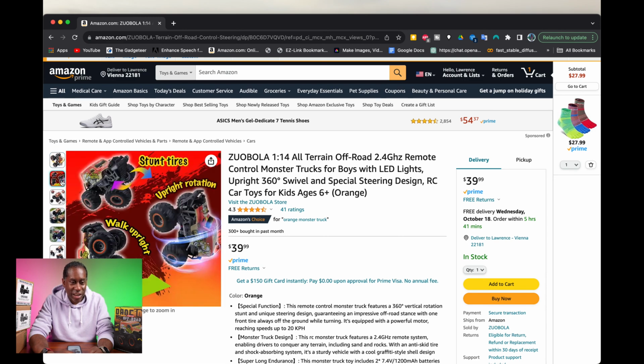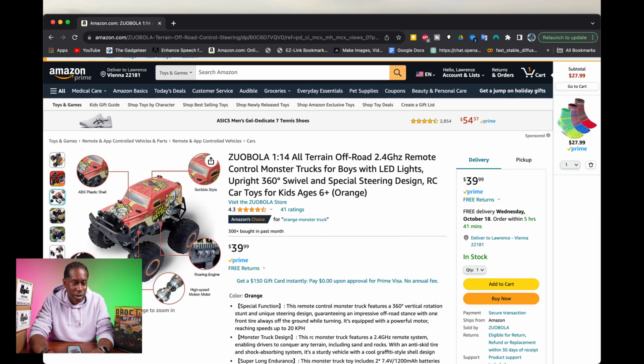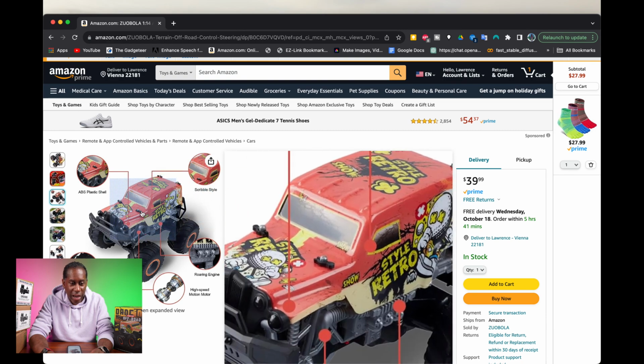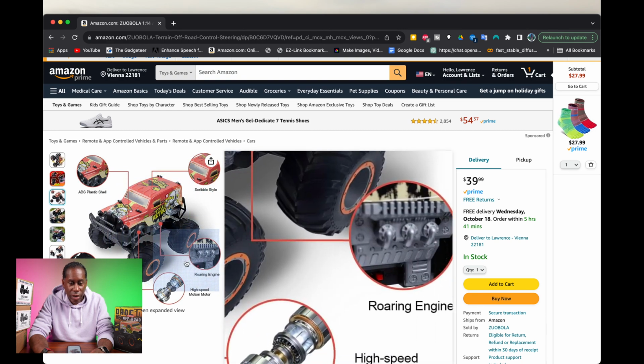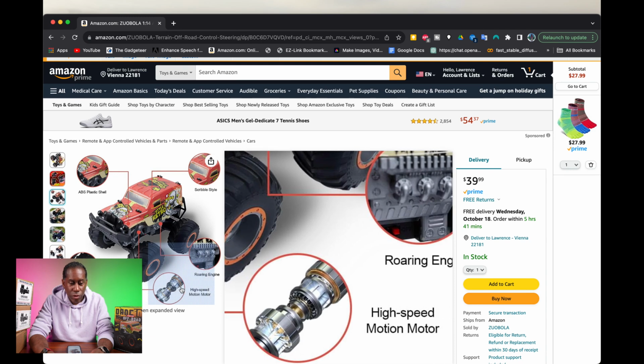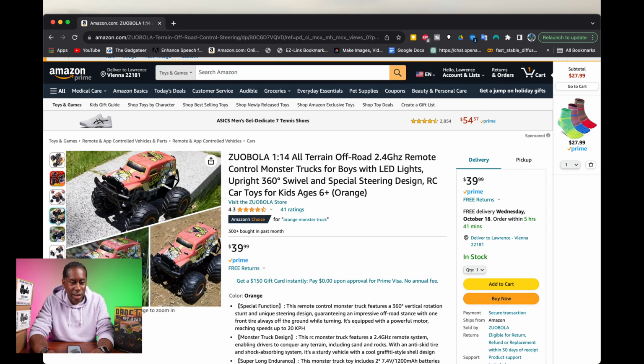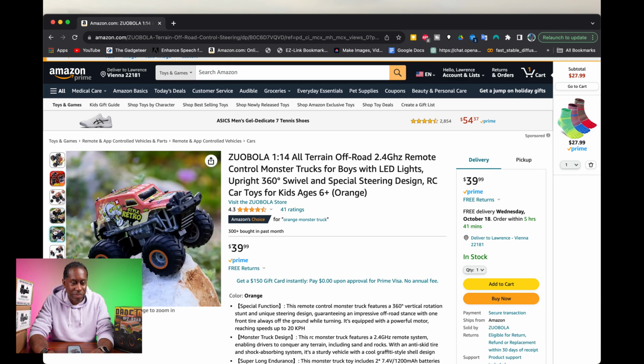So we can see here how it's going to look. It has stunt tires. It can do upright rotation and walk right upright. So that's kind of cool. And then you can see it's going to have an ABS plastic shell, scribble style. It looks like for the riding, it's going to have a roaring engine, high-speed motor. It's going to have anti-slip tires. So it looks like it's going to be kind of cool. And then we can see what it's going to look like outside, so you can take a look at that.